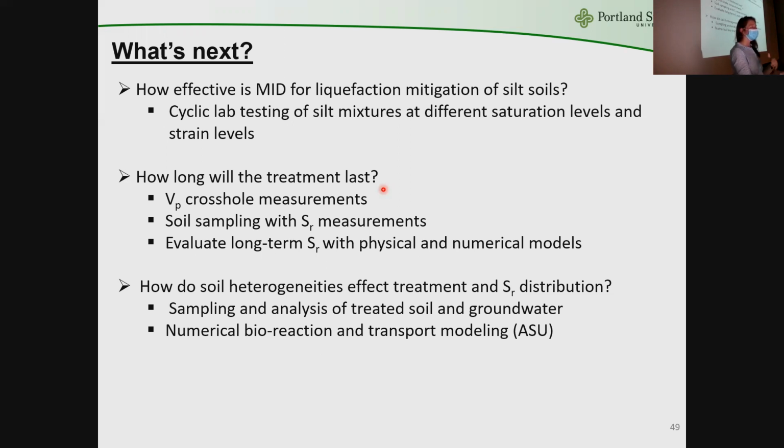Our graduate students are still going out and performing those crosshole measurements, which will get us a couple years of data in the end, and taking soil samples to look at saturation measurements. But to really look at long-term, over the lifespan of a structure, we do think that we'll need to be doing both physical modeling and numerical modeling as well to extend the time period out years and years to look at saturation.